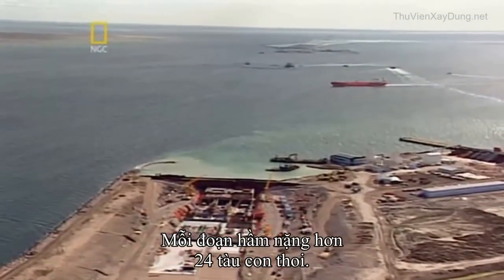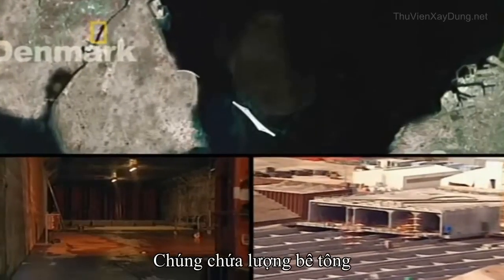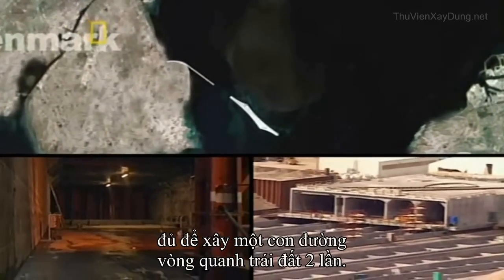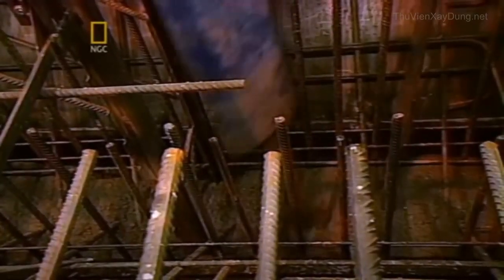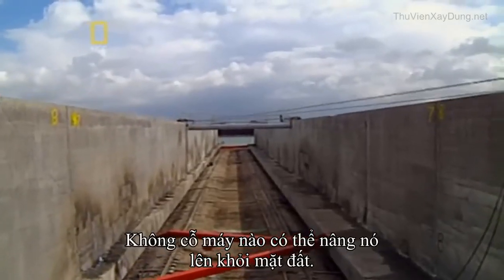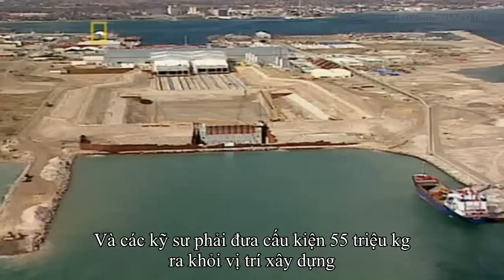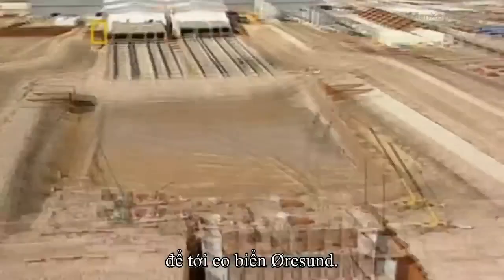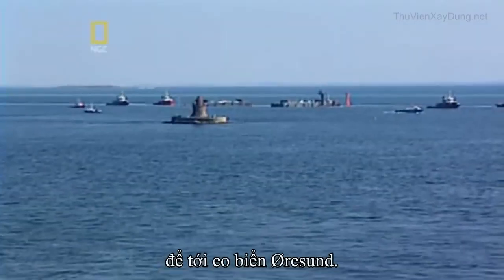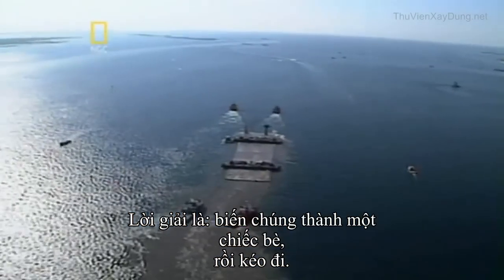Each tunnel segment weighed more than the equivalent of 24 space shuttles. Between them, they contained enough concrete to build a pavement around the Earth twice. No machine in the world could lift one into the air and put it into place. And these engineers had to get each 55 million kilogram piece off dry land and into the middle of the Öresund Strait. The answer was to turn them into rafts and sail them.